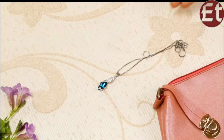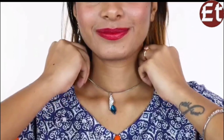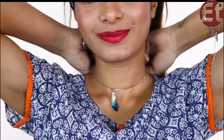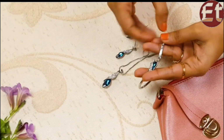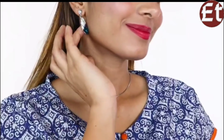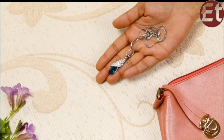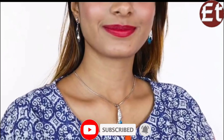Set contains a bracelet, a necklace and a pair of earrings. The rhinestone is a teardrop shape and encased beautifully in silver. The hook closing of the bracelet ensures versatility in fitting, and the long design of the earrings makes for a sweet romantic look. The single pendant on the necklace helps put your entire focus on the stone.